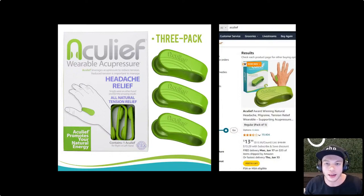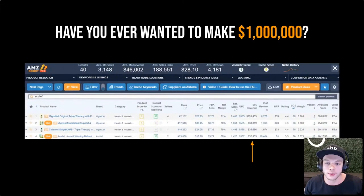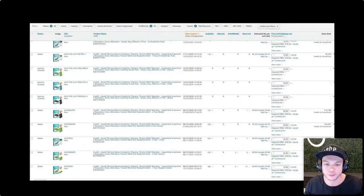They have a 3-pack. And right now you can see the AMZScout tool, how much they're making per month. And you can see just one of their products, just the 1-pack, is making $30,000 a month on Amazon. And this is one of our clients that we helped expand internationally. And here's their back end on Amazon.